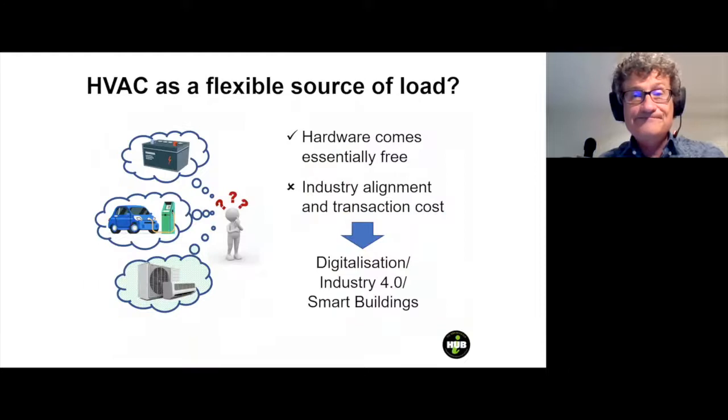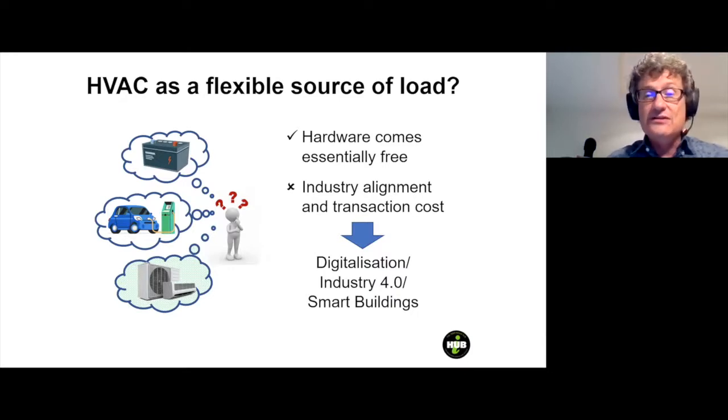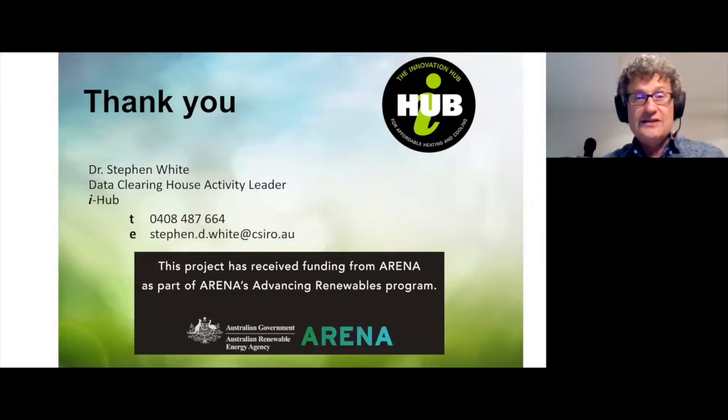Next slide. Just going back to conclude, we posited that air conditioning was the low hardware cost solution, and we need to overcome the barriers around industry alignment and transaction cost. We believe the way to do that is through digitalisation enabled through smart building technology. Thank you very much. I just want to acknowledge that ARENA has supported this work, so we're very grateful for that.